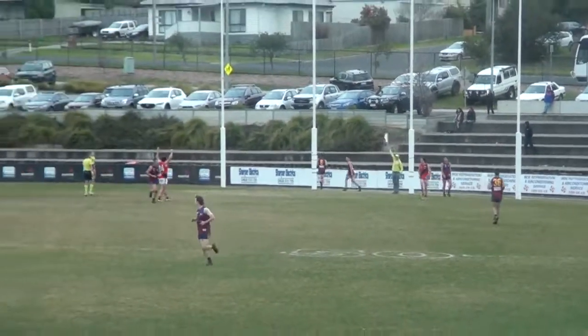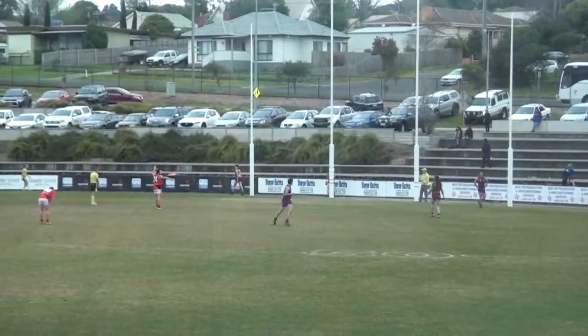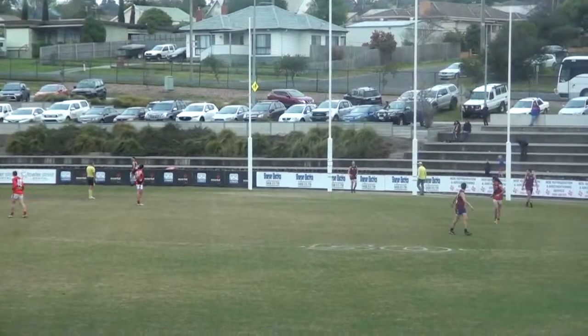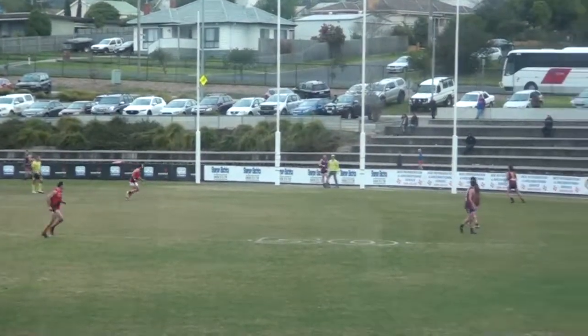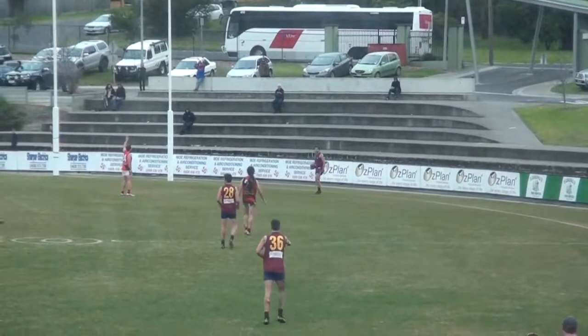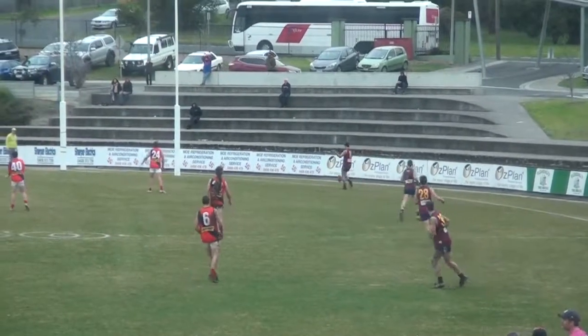Exactly 40 points. They can blow the siren now, and we'll have the margin all sorted. That is a 40-point margin in Moe's favour. 14-13-97. Bairnsdale 8-9-57. Paul, did you go 40 or 30? No, he went 35 and raised me 5. That's it. Okay, sorry, yep. All right, very good. So right on the money is Paul Carter.